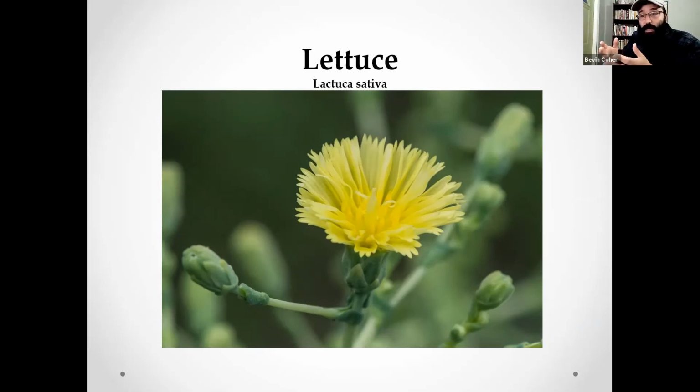This is a dispersal mechanism for the seed. The wind will blow the seeds all around your garden, and you'll have little surprise lettuces all over the place. Or you can be a little more controlled about it, and you can collect them. This is how easy it is, folks. Ready?